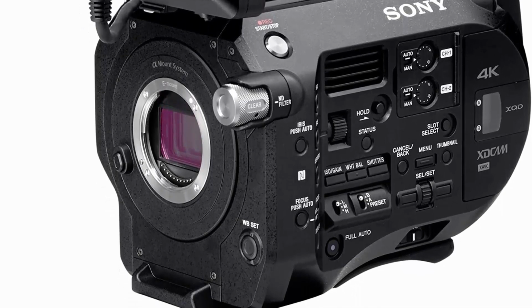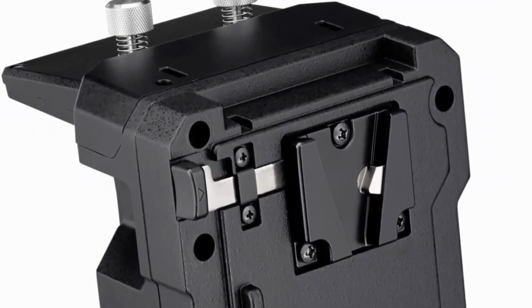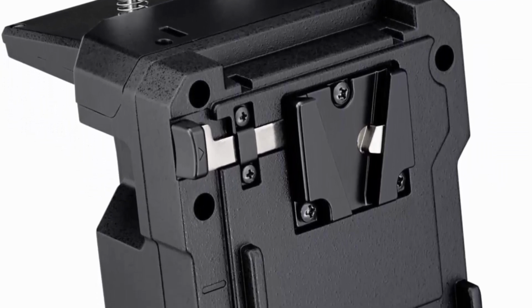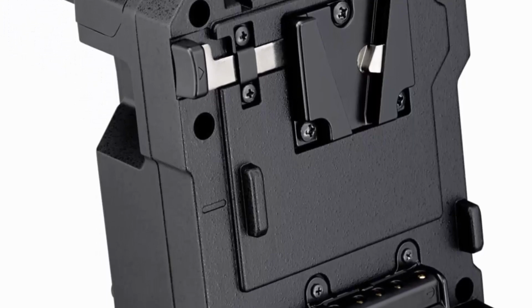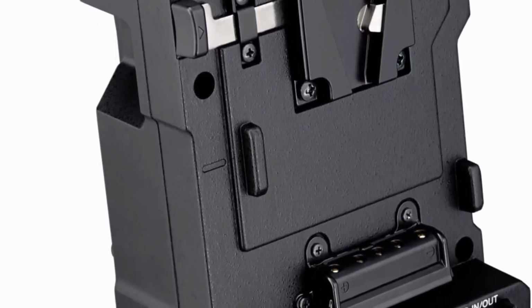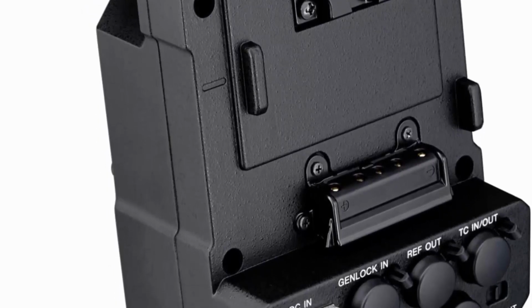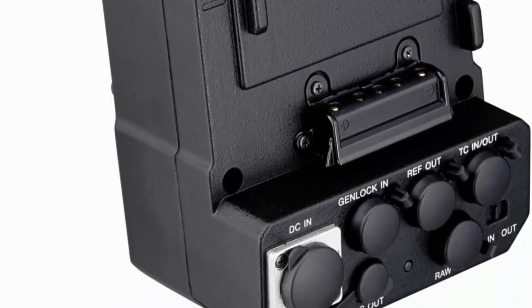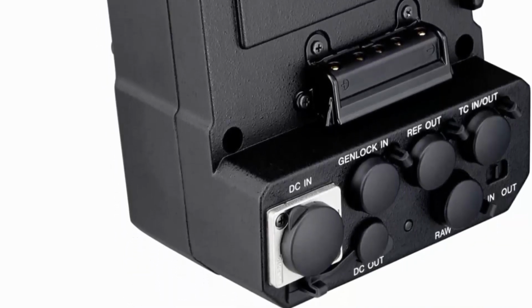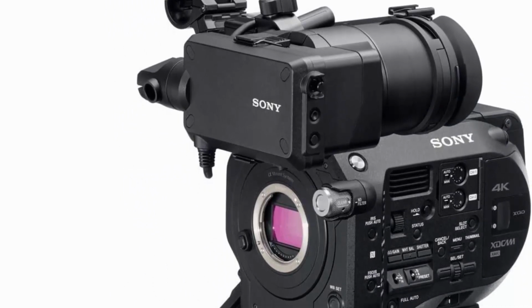Built-in ND filter with 4 positions: clear, 1/4 (2 stops), 1/16 (4 stops), and 1/64 (6 stops). E-mount flexibility. RAW recording, Apple ProRes 422 and multicam with Sony's extension unit. XDCAM 4K Super 35mm camcorder.